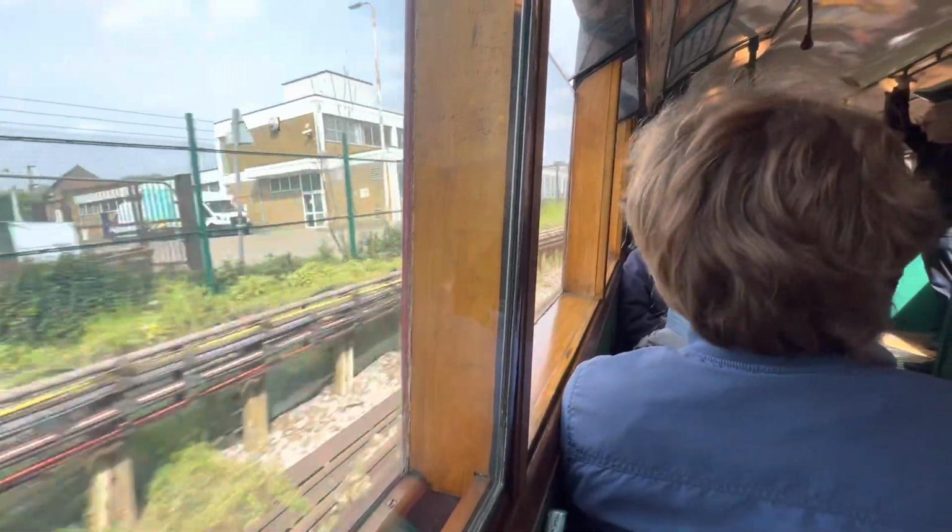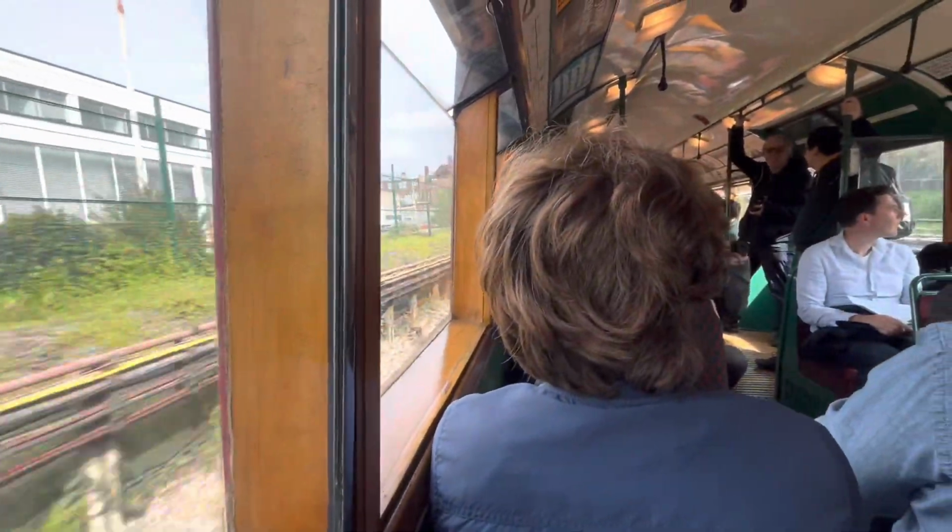Over the Great Western Main Line and also the Ealing Broadway branch of the Central Line. Immediately after the bridge, the Ealing Broadway branch of the District Line diverges, and we continue straight ahead on the Piccadilly Line, just about to pass through North Ealing Station.